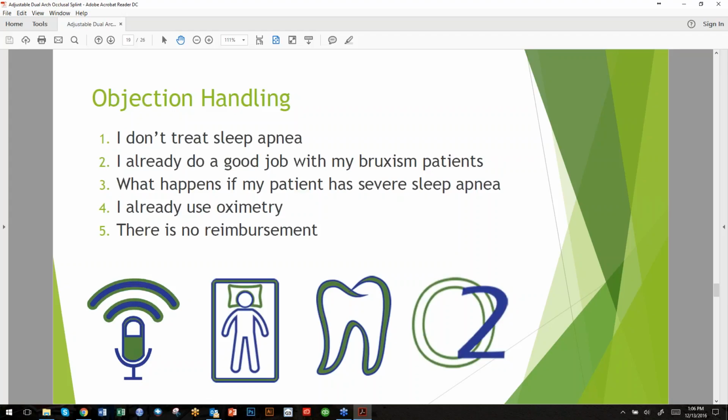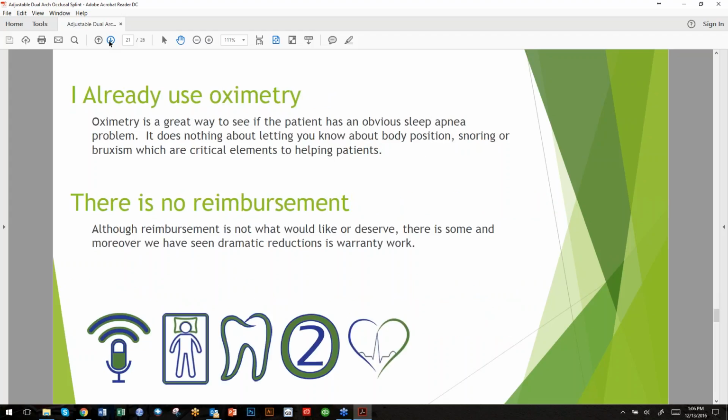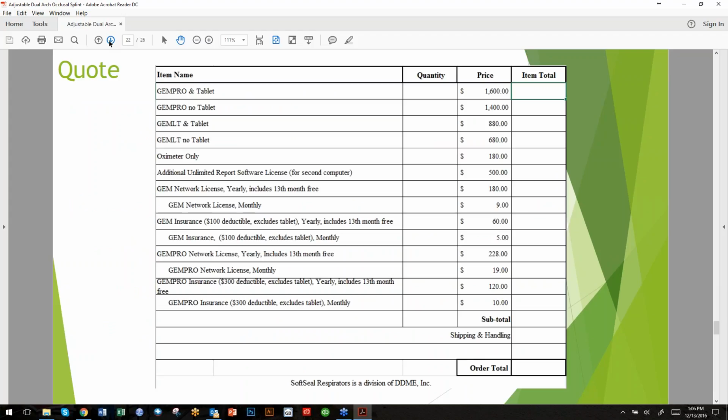And number 5, there is no reimbursement, and that's not necessarily true. We talked about that in a few slides earlier, and they may even opt not to get reimbursement. But when you review the other benefits and couple that with the reimbursement, I think number 5 can easily be argued away. Okay, so that's objection handling. These slides go into a little of what I've talked about, and when you receive the presentation after listening to this broadcast, you can review the specifics of objection handling.